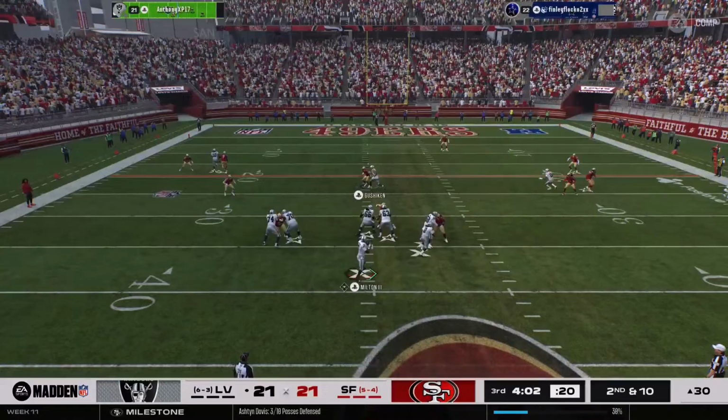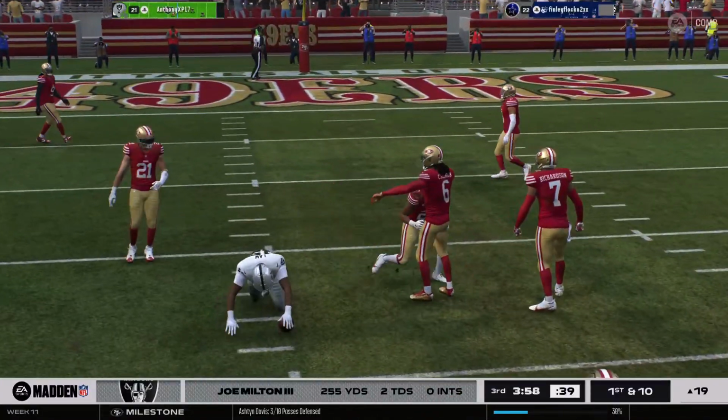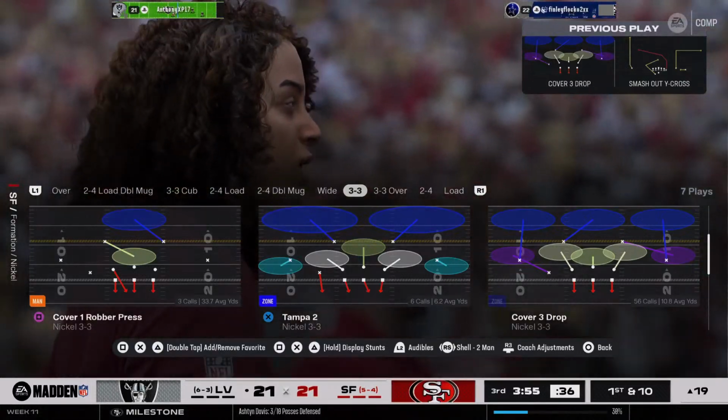Milton gonna throw again here, 2nd and 10. Catch made over the middle. And they can't bring him down until he gets into that red zone at the 19.